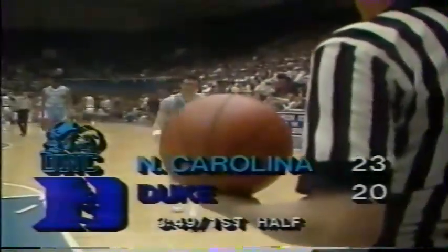Lauren Brown along with Jeff Mullins from Cameron Indoor Stadium with 3:49 left to be played here in the first half. With the score, North Carolina 23 and Duke 20. This is a very important 3.5 minutes, too. Carolina, Duke knows well, is like a time bomb that can explode at any time. If they can keep the game close going into the locker room at halftime, they'll have had a great half.